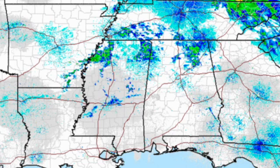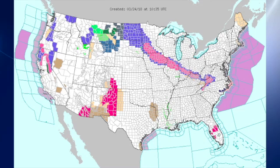Radar showing across northern Mississippi and northern Alabama that we have a few sprinkles and light showers, very spotty kinds of showers. Not going to get a great deal of rain out of those showers. The watch warning map features that red area in New Mexico and parts of Colorado as the high fire danger, as well as southeastern Arizona. The purples and pinks you see over the central U.S. from western Virginia all the way back into the Dakotas are winter weather advisories.